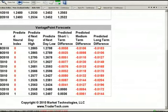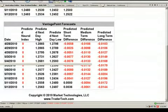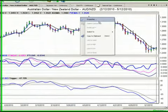We can see here that our predicted short-term differences has now turned positive. However, predicted medium and long-term differences are still negative. So 124.97 is our entry point where we're looking to get into a buy position based on the neural index and based on the fact that we're heavily oversold. Now, looking closer at this, the question comes, can it go a little higher than 125.96? Well, in my opinion, yes it can.